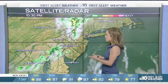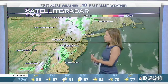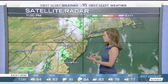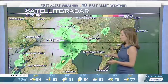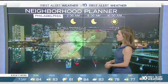Satellite and radar image, however, picking up on some greens on the screen, moving through parts of South Jersey, central, northern Delaware as well. Seeing a couple of lightning strikes. Otherwise, for the most part, everything is fizzling out. A little bit closer, you can see how those showers and isolated thunderstorms are really just breaking apart. There's just not much energy left there.